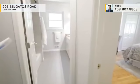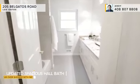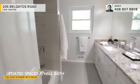The hallway bath services three of the bedrooms. It's got double sinks, granite countertop, chrome hardware. We also have brushed nickel hardware on the cabinets. There's also a tilting shower head, which is chrome.